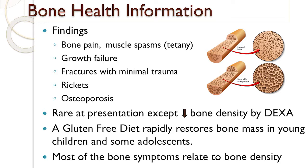Now, these are rare at presentation unless you do bone scanning. But if you scanned everyone at the time of diagnosis, at least in studies that were done a few years ago, as many as 40% of the diagnosed celiac patients actually had decreased bone density. I suspect the number is much lower now as we're diagnosing far earlier and the disease is not advanced that far. But nonetheless, it's an issue. But here's the good news. On a gluten-free diet, that bone density, at least in young children, reverses rapidly. And by the end of a year, the great majority are approaching normality.